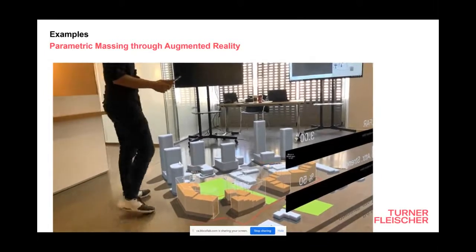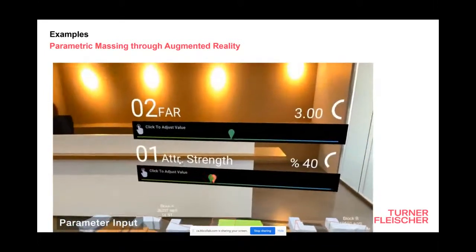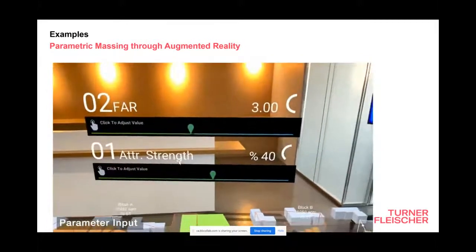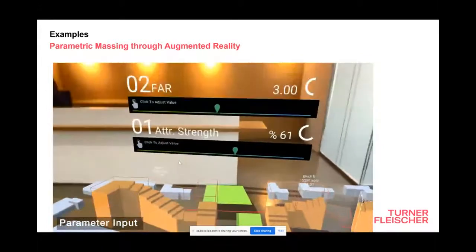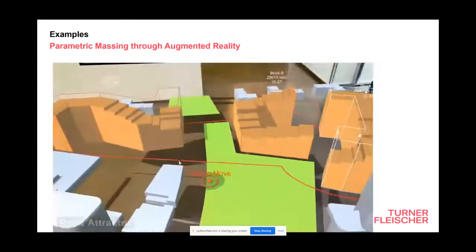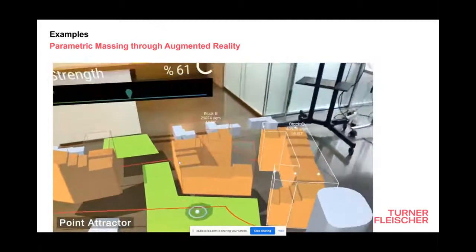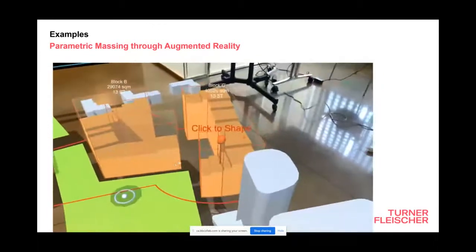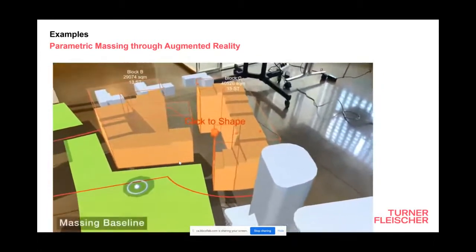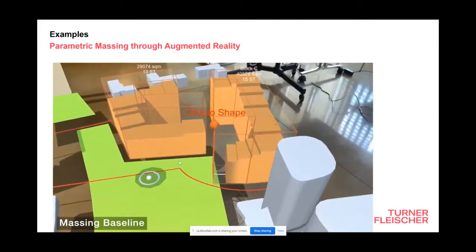So you can place the model on a conference room table, on the floor, engage with some of the adjusters that were told to go from the Grasshopper environment into the augmented reality. And as you're making these adjustments, the model is changing in front of you, and you can also shift and adjust some of the geometry as well. Force attractors are affecting density, so height, etc.